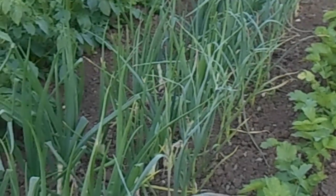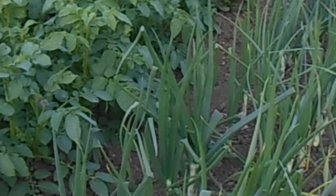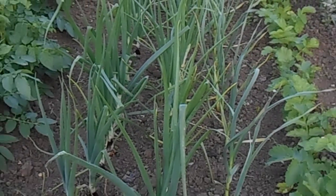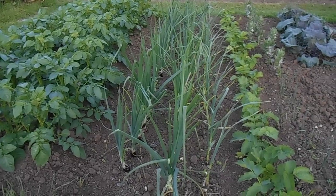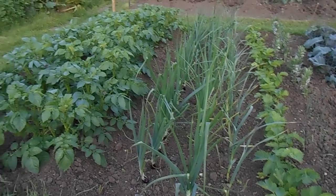Never mind. Onions are starting to look really good. I'm really pleased with these. I suppose it's Easy Man's way of growing them. But as you can see, the red seem to be doing the better. They're starting to bulb up, which is brilliant.